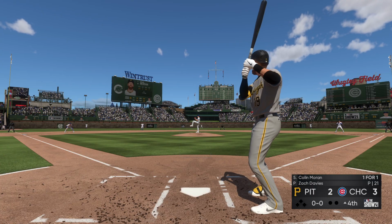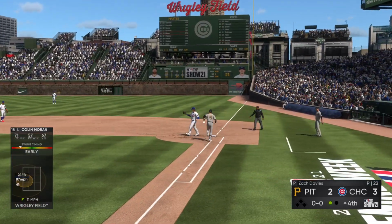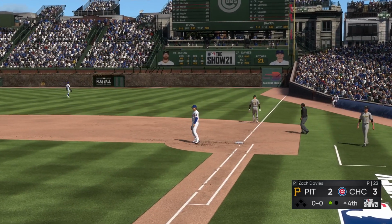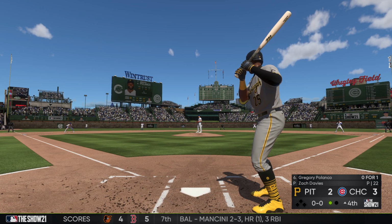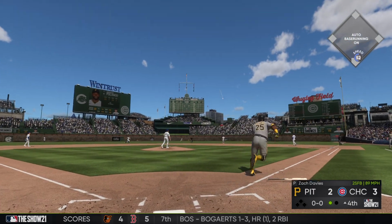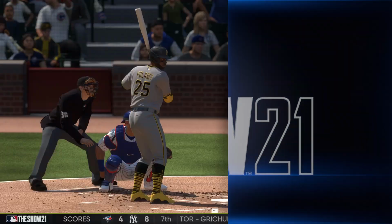First offering. Fastball swung on and grounded out towards second. Throw to first in time. 1 gone here in the 4th. Now batting, ready now is Gregory Polanco, struck out in his first at-bat. Now here it comes. This one's blooped out toward right center field. Hayward coming on, but he can't make the play as it finds the outfield grass.